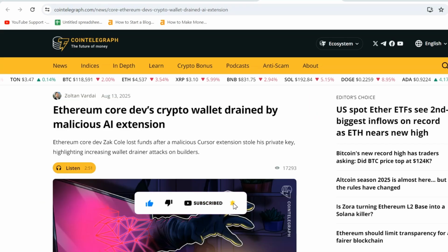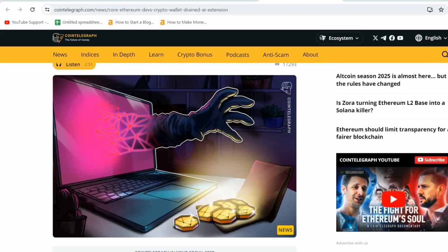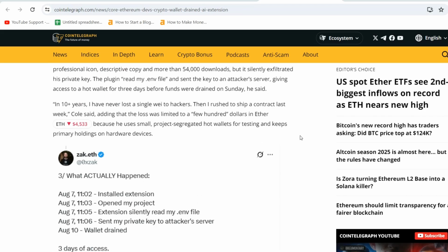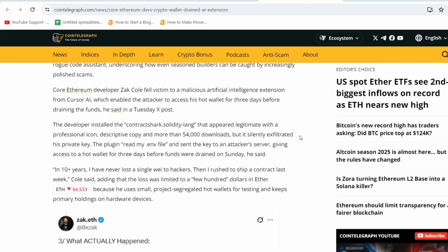Crypto scams are leveling up. Even expert developers are falling victim. Today's story: an Ethereum core developer had his hot wallet drained by a malicious AI-powered plugin. Let's break down what happened and how you can protect your crypto.